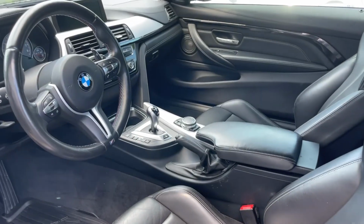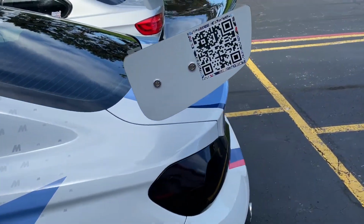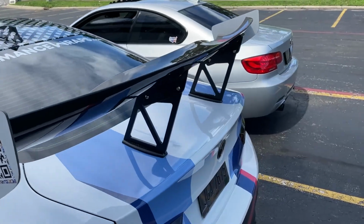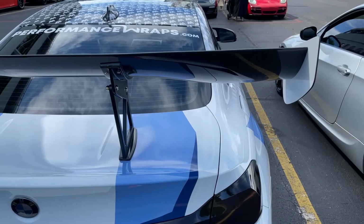You can take a peek at the inside of the car, and we're gonna go around to the back to probably my favorite part of this car, and that is the giant wing. This is a huge carbon fiber wing back here. Be interesting to know how much downforce this actually creates.